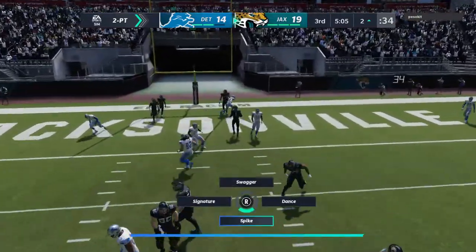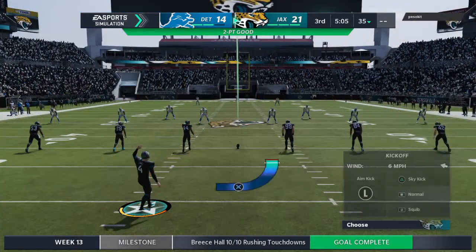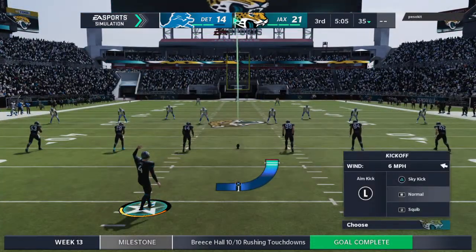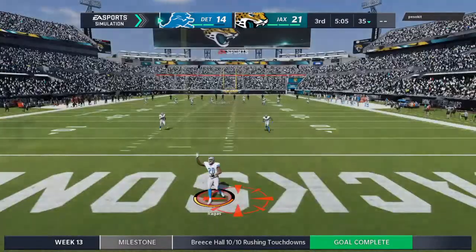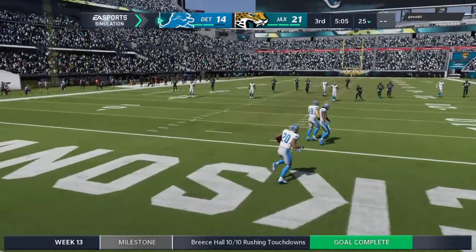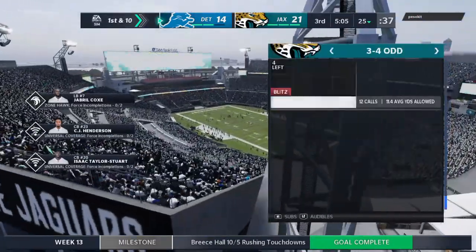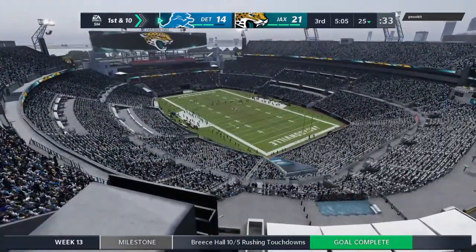We know it's primarily a passing league now, but anytime a runner breaks one like that, you've got to have a secondary that can find a way to get him on the ground. Absent of that, he's going to find the end zone every time. Fair catch made at the 25-yard line. The Lions take over 1st and 10 at their own 25-yard line.